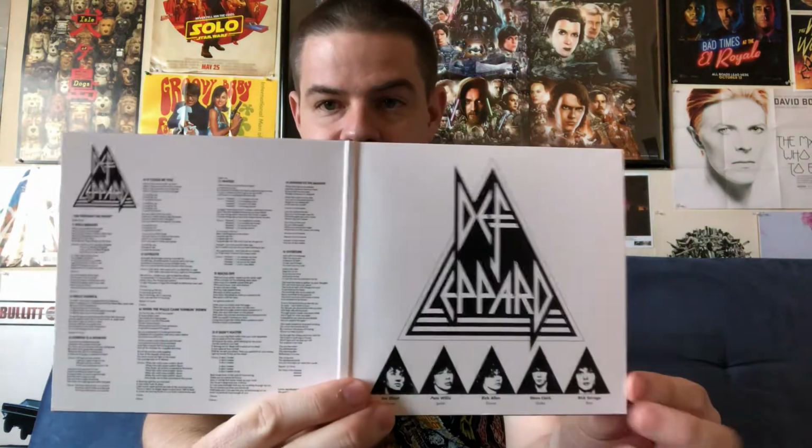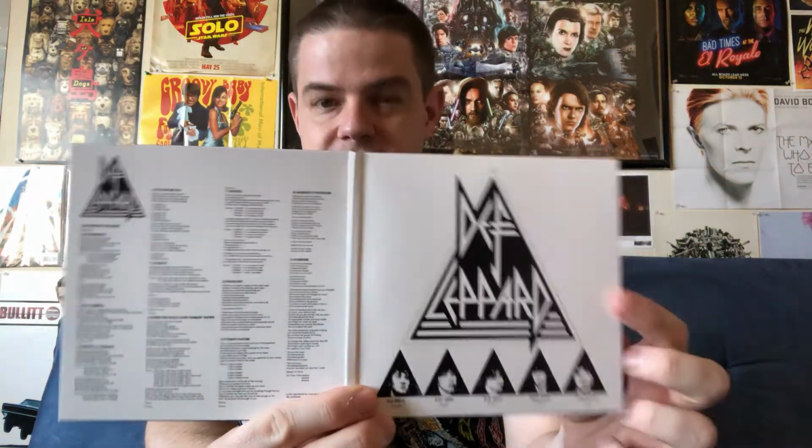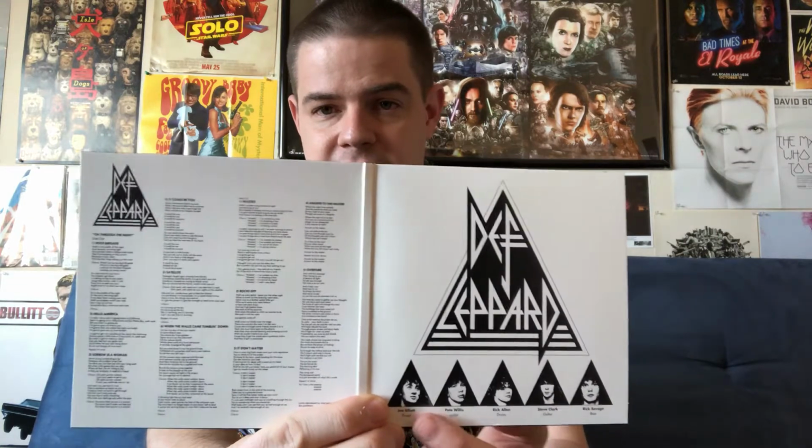Okay, disc 1 in this set, of course, is On Through the Night, the band's first feature-length LP. Came out in 1980. This is my favorite album of all time by any artist. Very raw, a very far cry from the Def Leppard that bands would come to know and love over the years. Inside you got the gatefold with lyrics, the old triangle band logo, pictures of the band members.